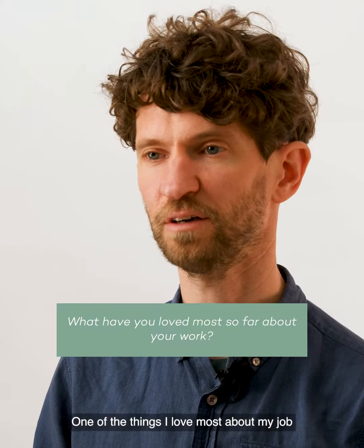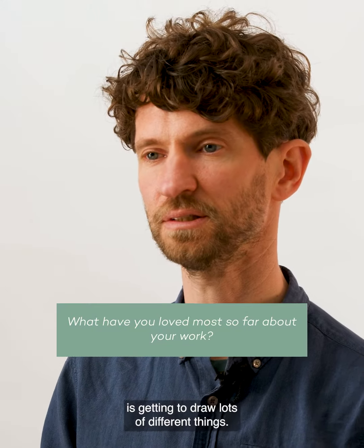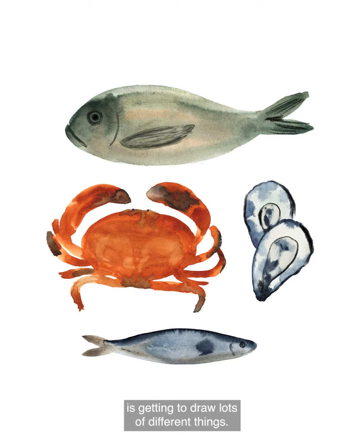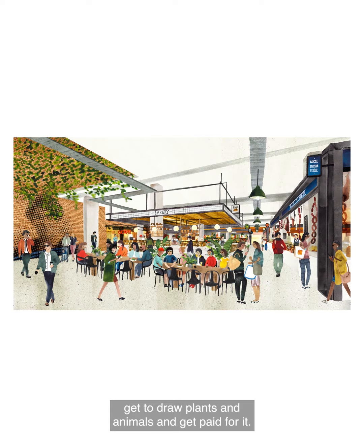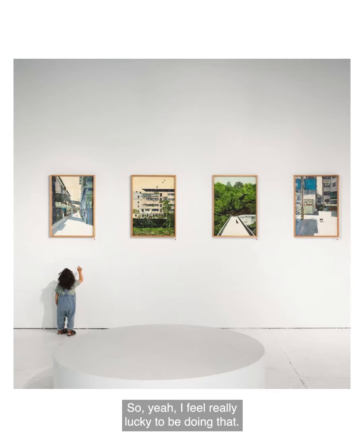One of the things I love most about my job is getting to draw lots of different things. So I can't think of many other jobs where you get to draw plants and animals and get paid for it. So yeah, I feel really lucky to be doing that.